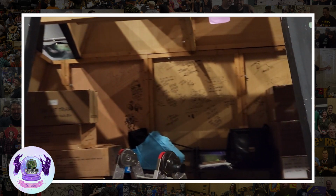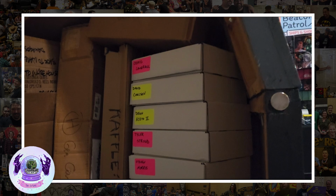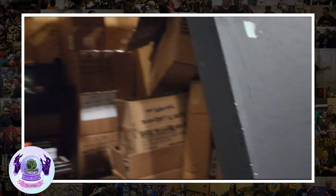We have everybody's pledges individually labeled, and so Xcrawl backers, make sure you come here and pick up your pledge, because it's very exciting to be able to fulfill a Kickstarter, not just by mail, but in person. And of course, everybody else will get it by mail.